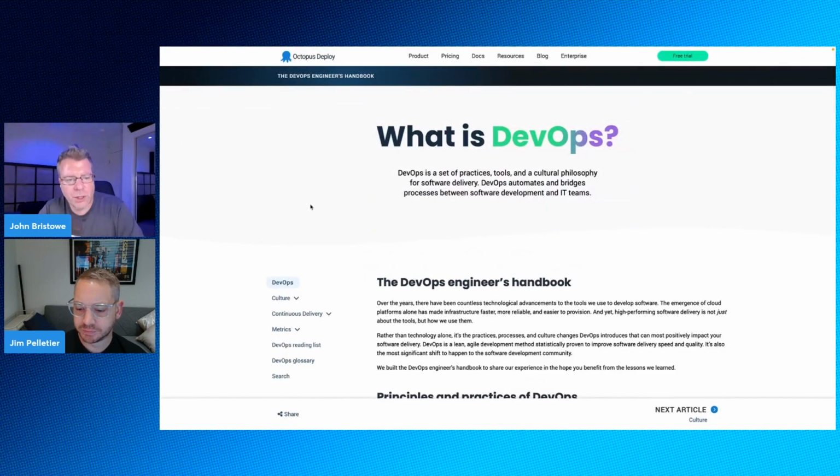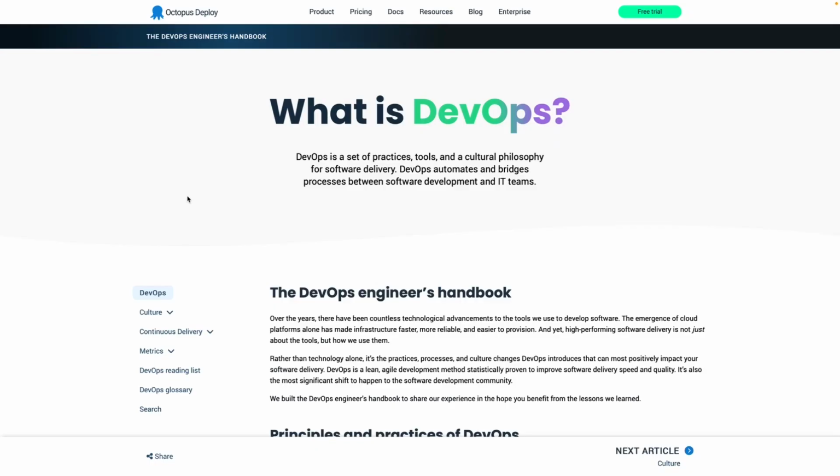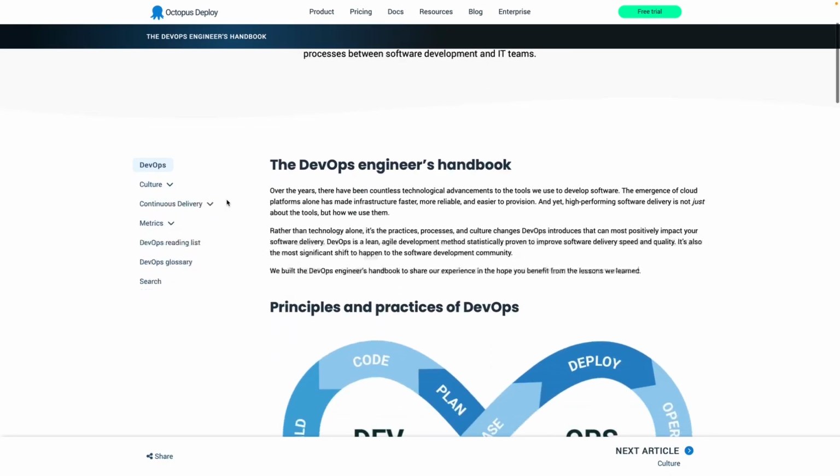Another thing I wanted to mention, and Jim, I don't know if you know this, but we have a subsite on the octopus.com website. So if you go to octopus.com/DevOps, you'll find this page. We built this page because we found that a lot of people had questions about DevOps. And this is basically our engineer's handbook.